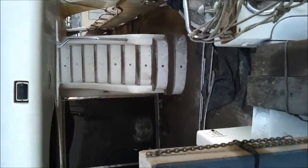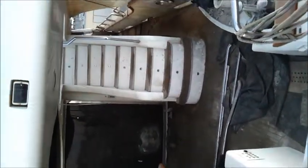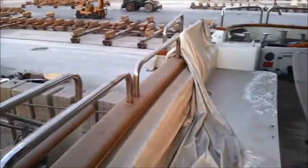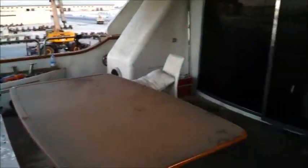We are currently on board the Inspire 8 vessel. This was manufactured by Benetti in the year 2004. We will be entering from the aft side of the boat. As you could see, this is the rear part of the boat.